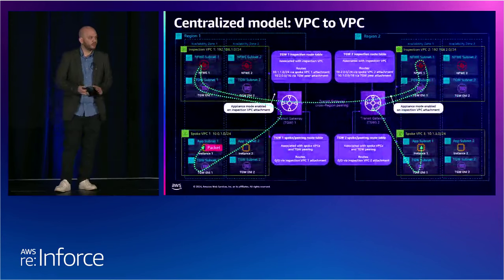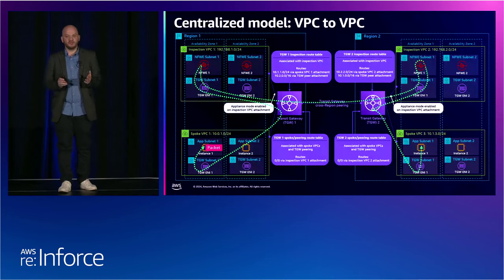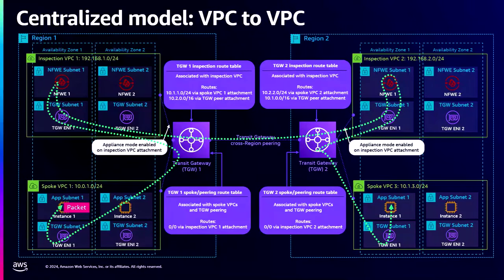Same thing when we have two VPCs across two regions. But here I need to separate resources. Why? Because my transit gateway is a regional service. So I need to have one transit gateway to connect all the VPCs to it in region 1, and another transit gateway in the second region. And I can create cross-region peering between these two transit gateways. Right, so my gateway in region 1 to go to region 2 is my transit gateway 1, and the same thing in the other region.